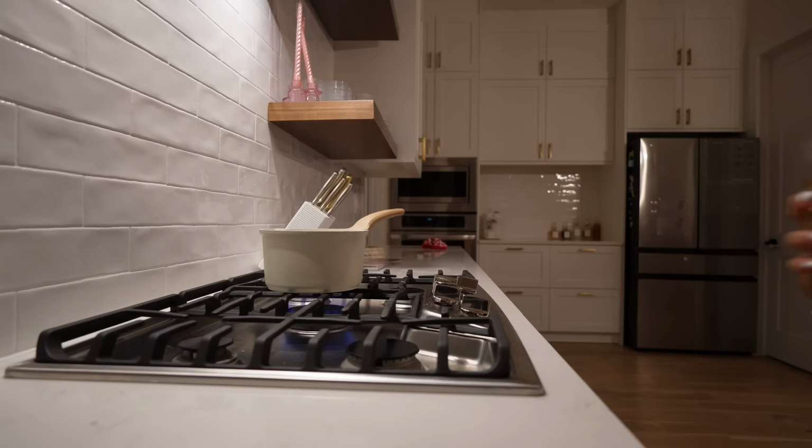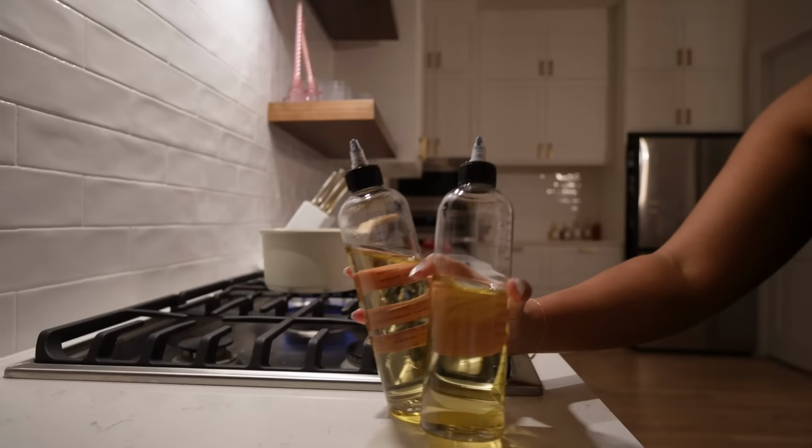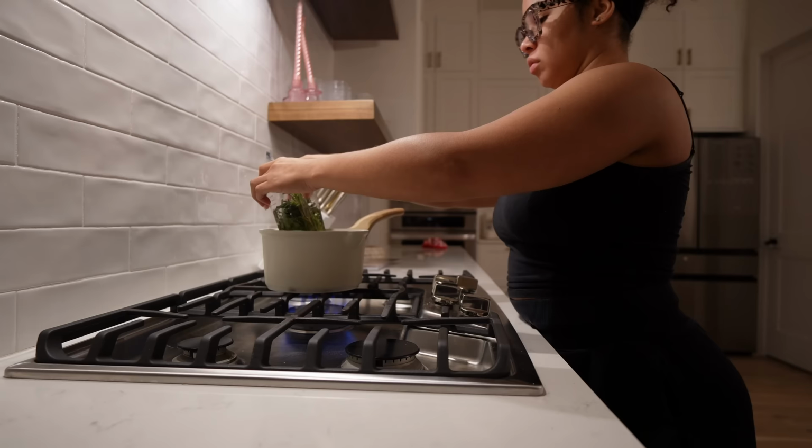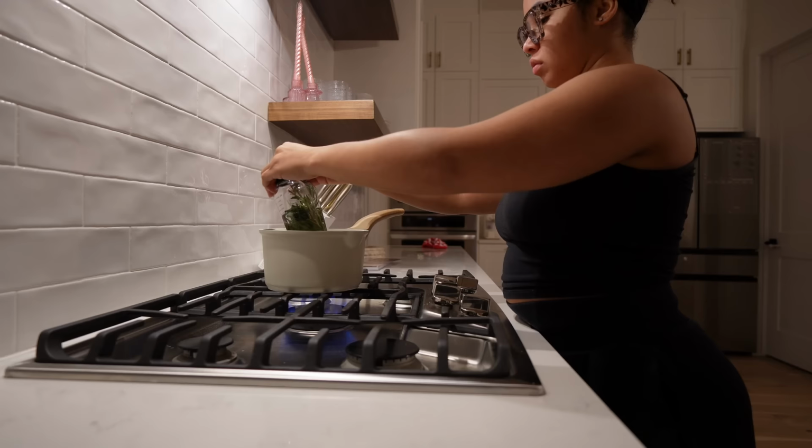So what I'm about to do is infuse the oils with actual rosemary leaves because I feel like it'll make it a little more potent. But a trick that I learned is you're not supposed to bring it to a boil. You're supposed to just heat it and warm it. Then the oils that we mixed earlier will be infused with the rosemary. So I'm doing that over on the stove right now.